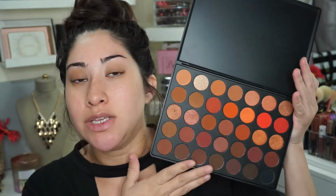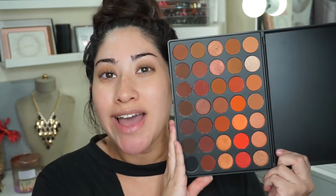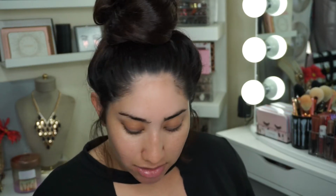You could definitely use the 350 for really good transitions, or just the base of your eyeshadow and all that fun stuff, and then you can just grab a couple of these colors to really help make a statement with the eyepiece. So yeah, anyway, enough about that. That was just my little spiel on the palette itself.